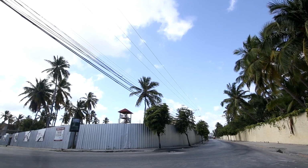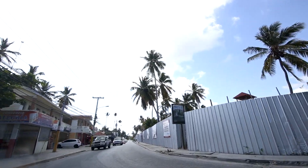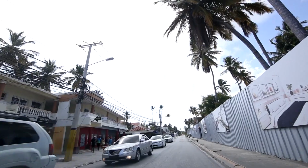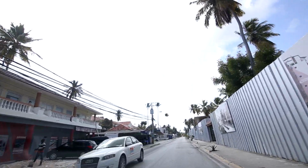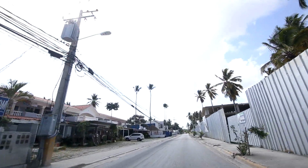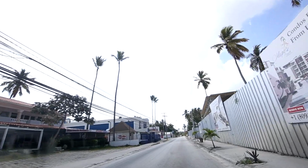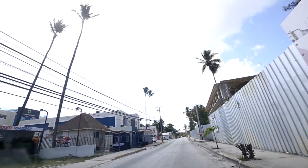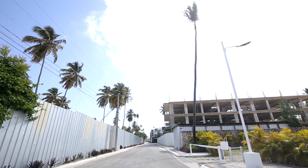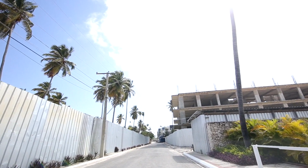So here we are entering inside the Cortecito community. There is one project, as you see. It's close to the beach, but it has been running for 4 or 5 years, and they say they will finish soon. You can see some little restaurants and bars here, and right now we are on the way into the Cortecito community. As you can see here in Cortecito, we do have nice condos.